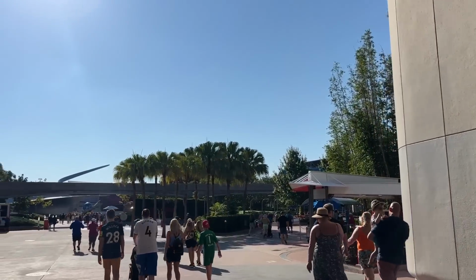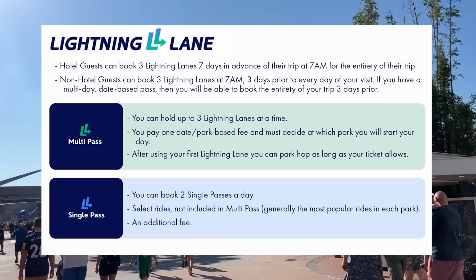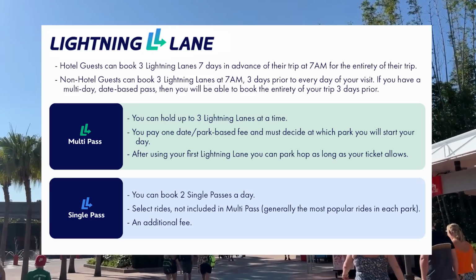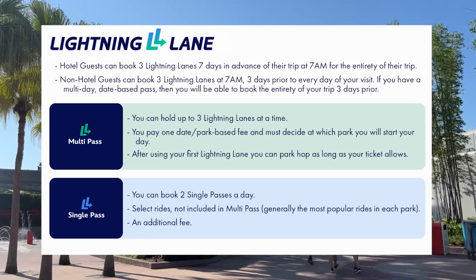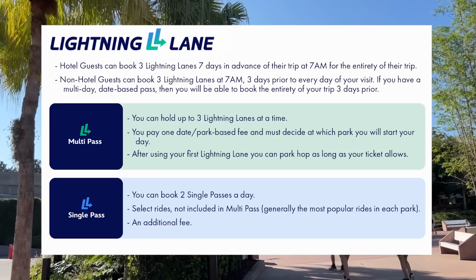There are two ways to access lightning lanes. First is with Lightning Lane Multipass, the service that has replaced Genie Plus. It is a one-purchase pass that lets you skip the line at most rides in Disney World. To do so, you book lightning lane times and can hold up to 3 lightning lane reservations at any time. These are offered for a day-based and park-based fee, and you purchase the option for your first park of the day.